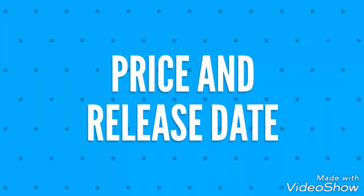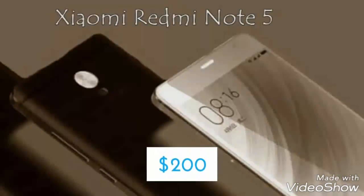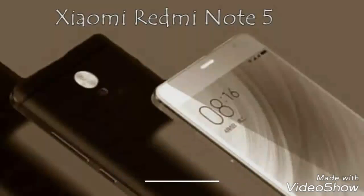Moving forward, now we shall discuss the price and release date of Xiaomi Redmi Note 5. The expected price is US$200, that is 14,000 Indian rupees. And the release date shall be around the 15th of June 2017.